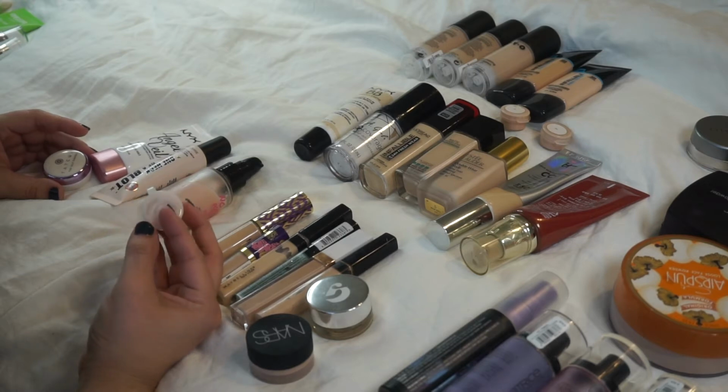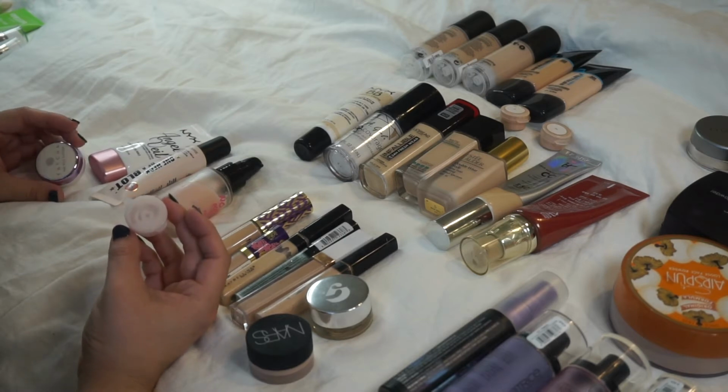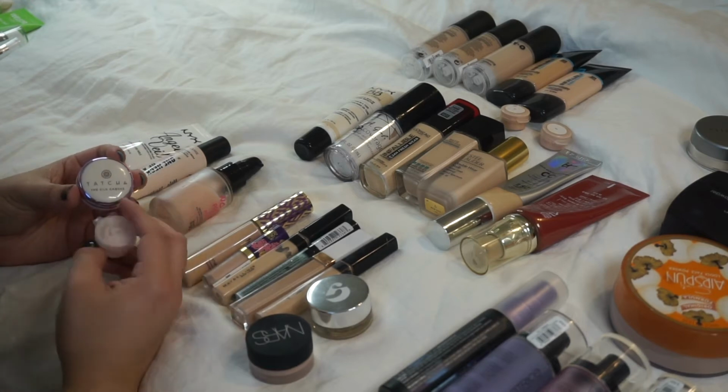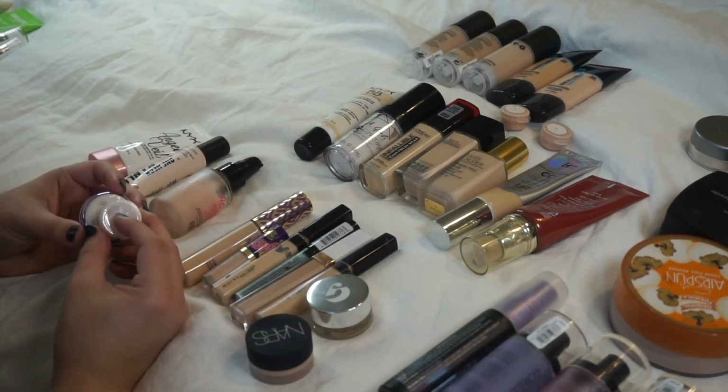This is a sample of the Tatcha Liquid Silk Canvas. And here we have the mini of the Tatcha Silk Canvas. I'm going to be keeping these little samples.